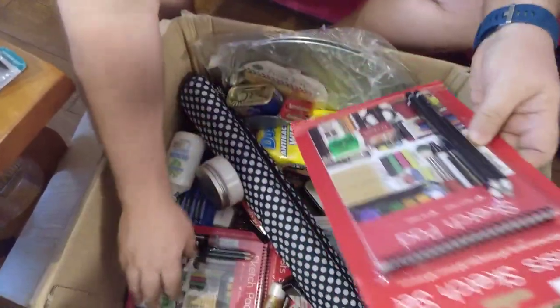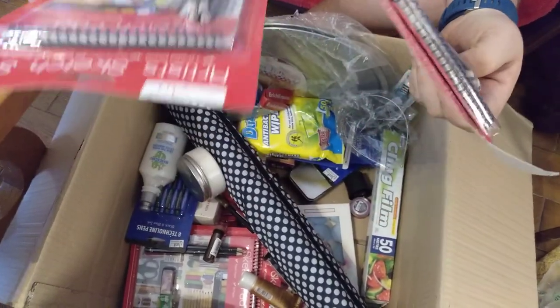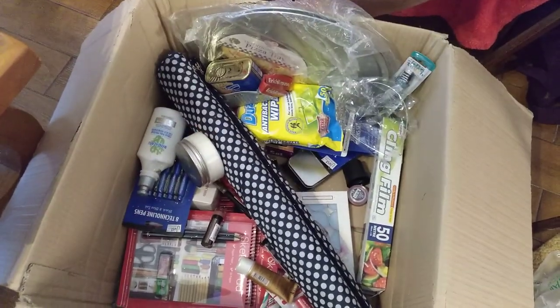What are we into now? Oh, this is a sketch pad. So this is alright, for a pound each. It does look like there's at least 20 pages in each sketch pad as well, which is alright, it's not like 2 pages.